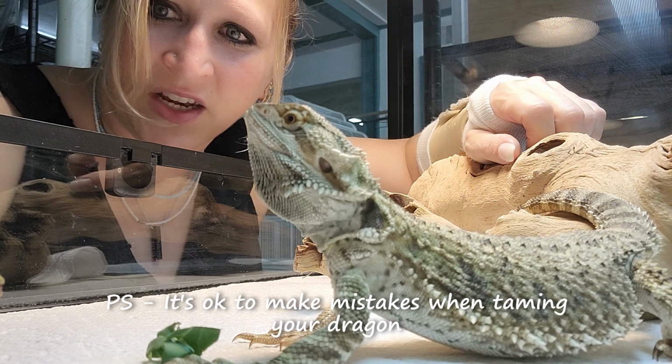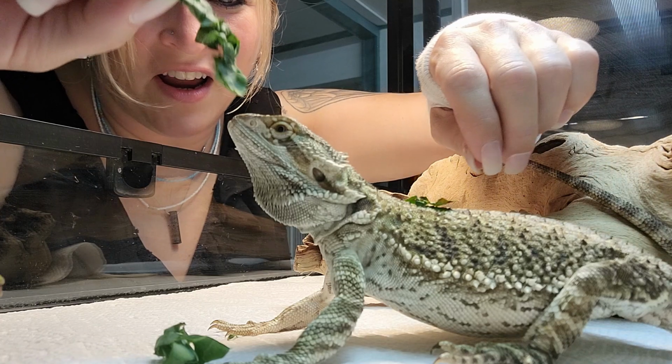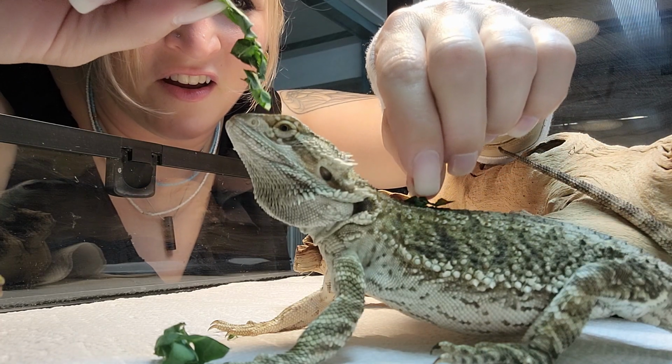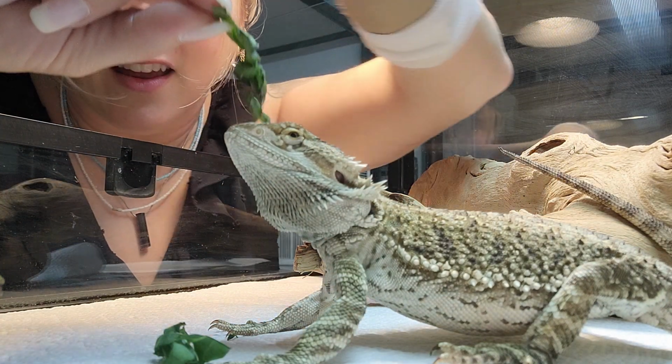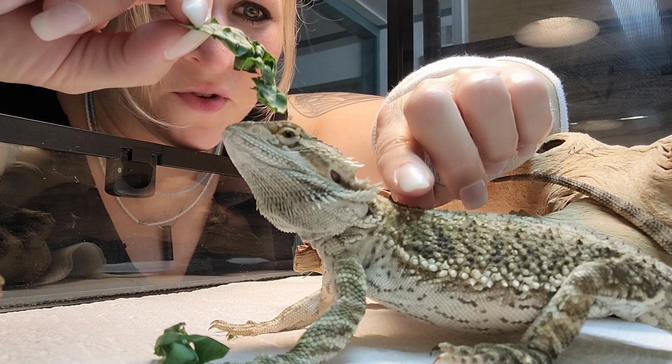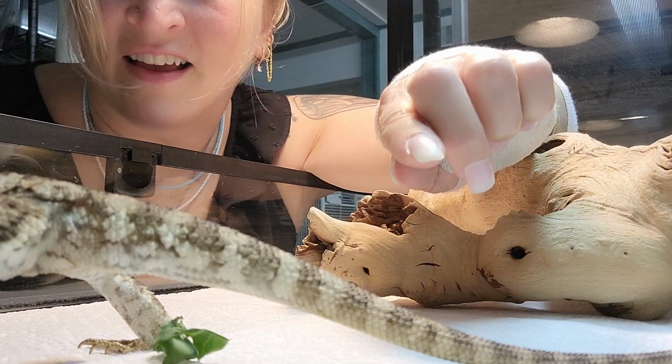Well, see, I don't want to get bit. Now I got scared and I probably shouldn't have done that. So I'm kind of distracting him with the greens here. And I am grabbing this green off of his back. Now, so we're going to try to touch him. So we got pretty far just kind of going in there, kind of no holds barred. But he ultimately ended up kind of jumping away from me and he got a little bit too excited.